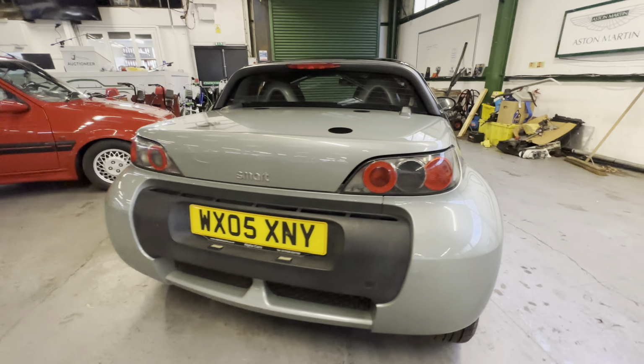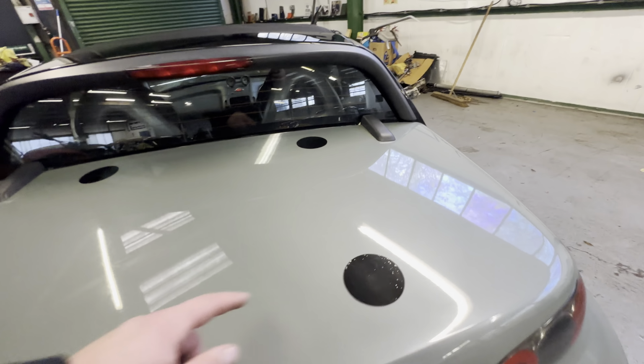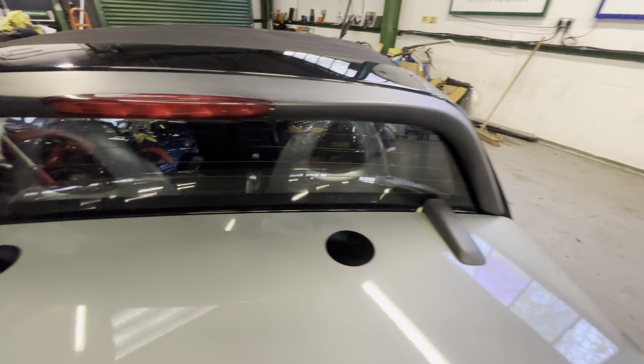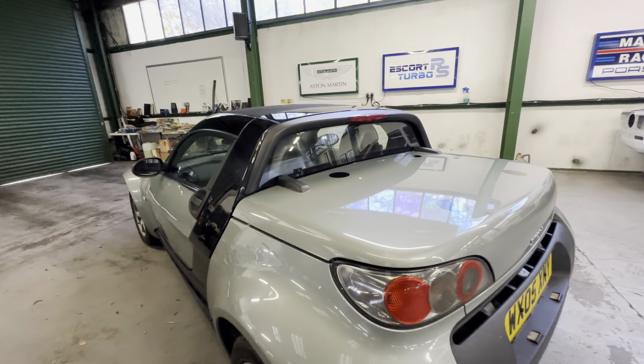Coming across the back bumper, lovely and tidy all the way across. The rear lights are all nice and clear. We've obviously had a roof rack on at some point, a boot rack. A few little marks here and there, a little bit of overspray or something in the paint there. And a few scratches across that boot lid itself, just where it's been washed over, as you can see those sort of surface scratches.